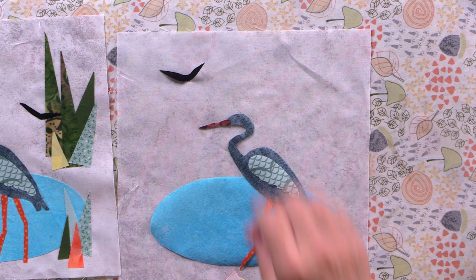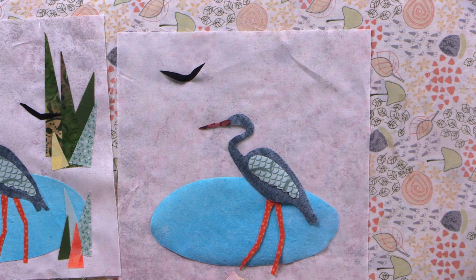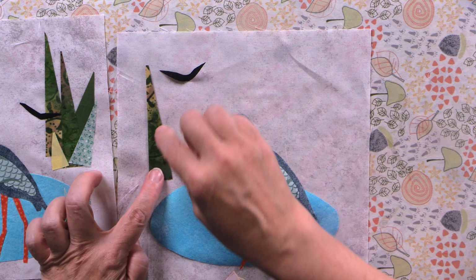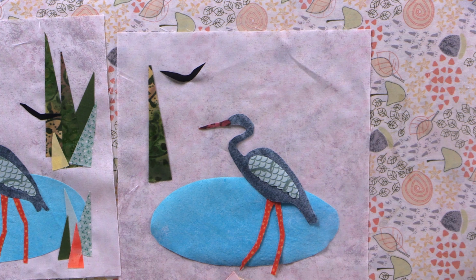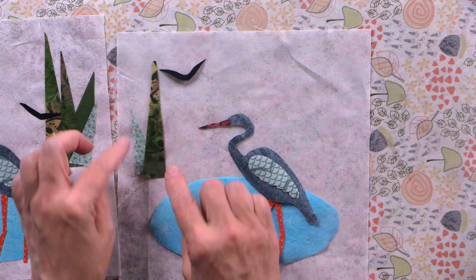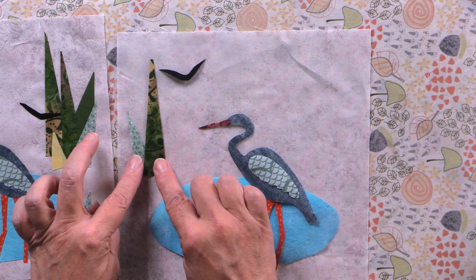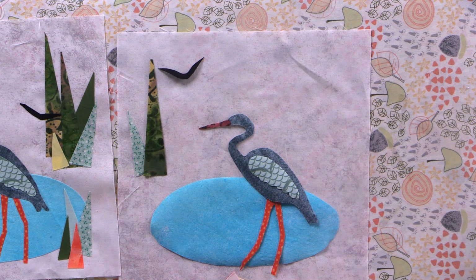There's one of our birds up here. And then we'll start stacking our trees. I found some lovely batik that had some awesome colors in it and some leaves. That's great to represent the fall change that we have going on here, with all the colors. Got peaches and yellows and reds. But I've got more of the yellows and the oranges in this one because I'm going to save more of the fall section for another block. There we go.